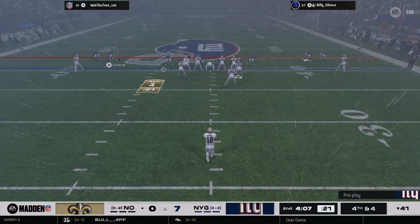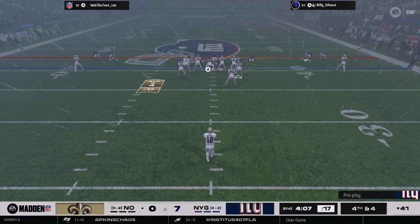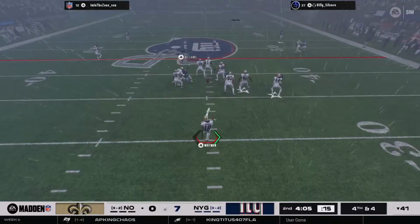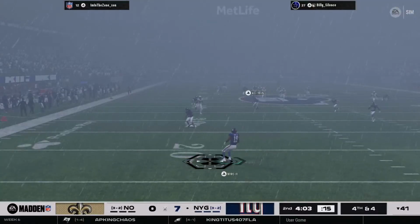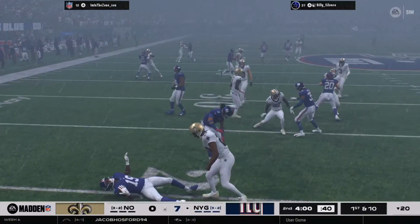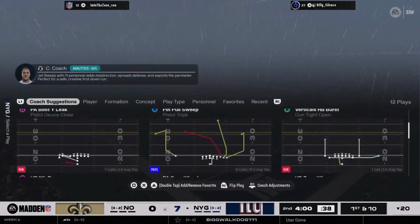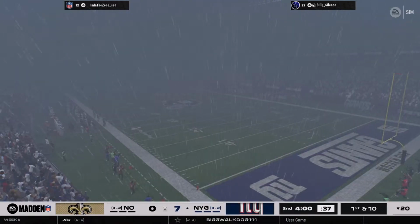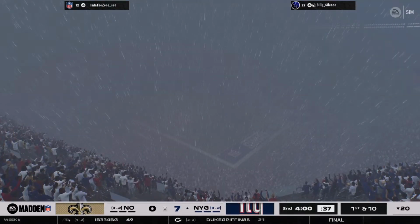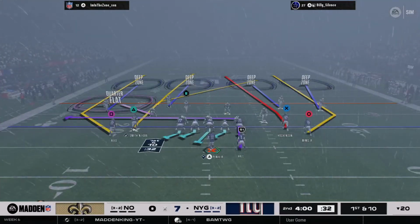On 4th down, it's Corliss Whiteman out to punt. And back deep is Marvin Mims. That is fielded at the 20. The drive begins at the 20. Here's first and 10.